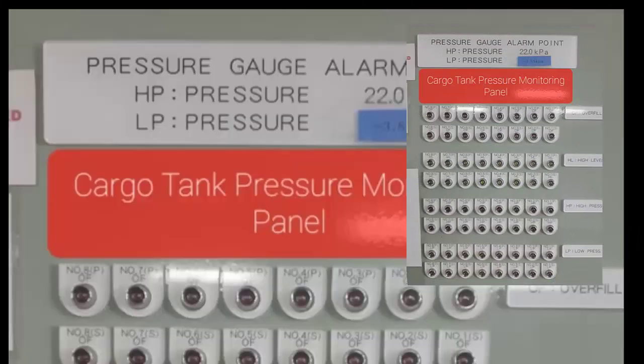Right, the next monitoring equipment that you'll find in this console is the so-called cargo tank pressure monitoring panel. Now, by the word itself, pressure gauges or pressure alarm, you have a so-called high pressure and a so-called low pressure. We can also term low pressure as a vacuum pressure. Negative pressure is a vacuum, while low pressure is still a positive pressure, but very low.